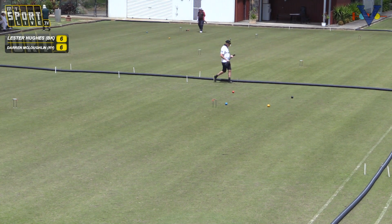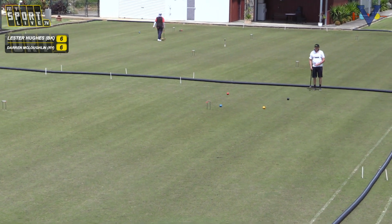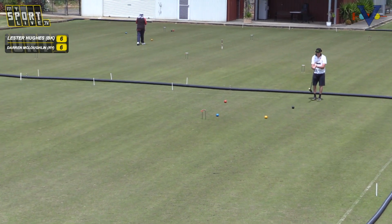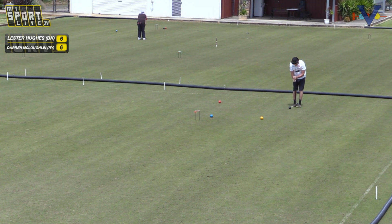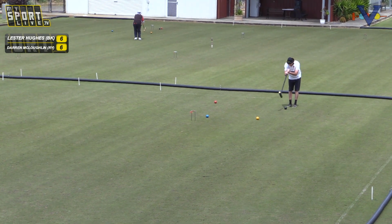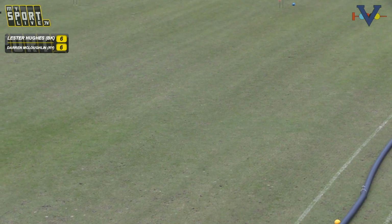Well, we're thinking that black will take out yellow and then yellow will have a very stressful shot on blue. I think that's what Leicester's played for. He wants a very good clearance on yellow, as far away as possible and preferably hidden from blue. Oh, almost made the hoop. Not quite what he wanted.